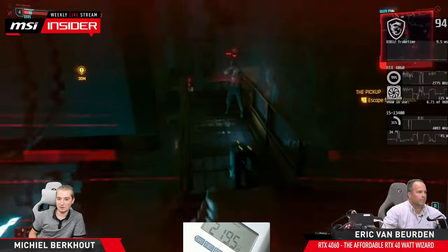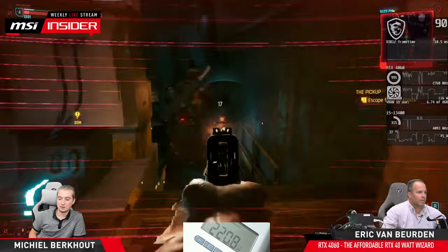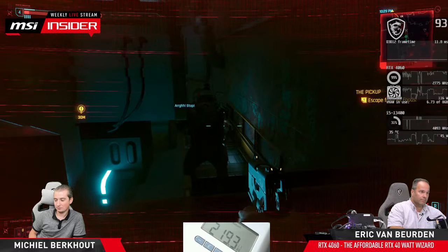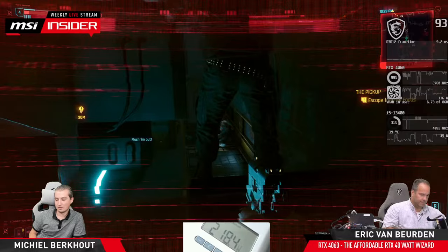Yeah, scenario close to 100 FPS. This is well playable. So ray tracing, big difference in Cyberpunk if you enable it. So this is 90? Yeah, even a bit higher, I would say, like 95. 95, okay.